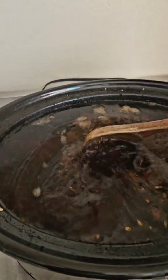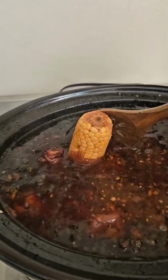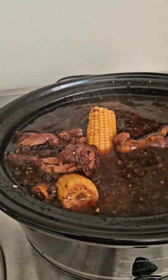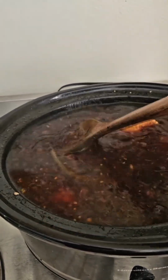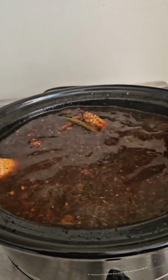Now, there's a lot of stuff floating on the top. I studied medieval history in school. I got a degree in it and everything. And my topic of study was primarily medieval cooking. So I thought I would show you how I keep mine up.